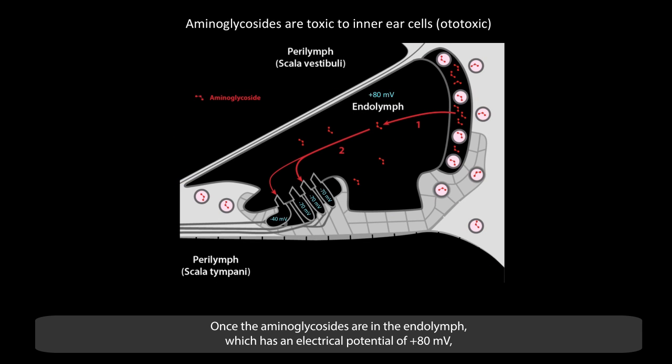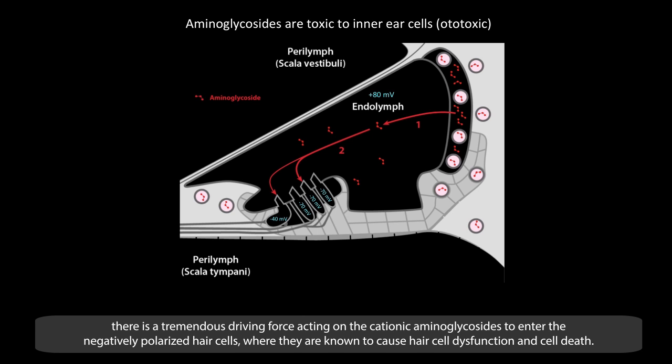Once the aminoglycosides are in the endolymph, which has an electrical potential of plus 80 millivolts, there is a tremendous driving force acting on the cationic aminoglycosides to enter the negatively polarized hair cells, where they are known to cause hair cell dysfunction and cell death.